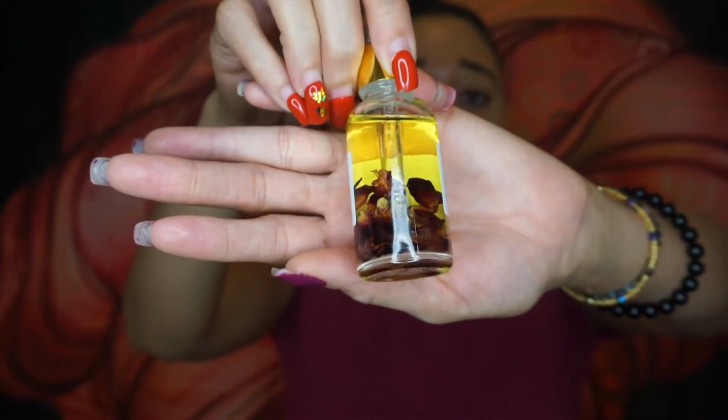And it does have roses in it. So pretty much rose oil is where you take roses that can be dried or fresh petals and you marinate them in an oil or oils of choice to extract the essence and the properties of the oil. Now that is done over a couple of weeks. I would say let it marinate over a few weeks. The longer it sits, the stronger it gets. So that is what rose oil is.